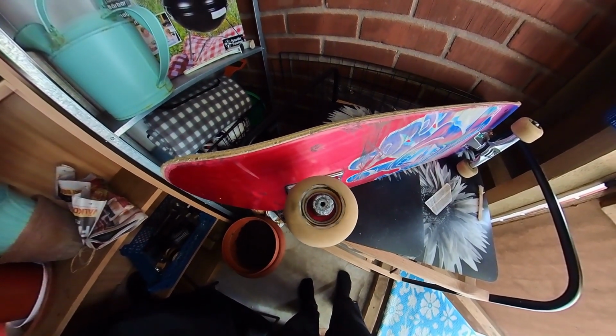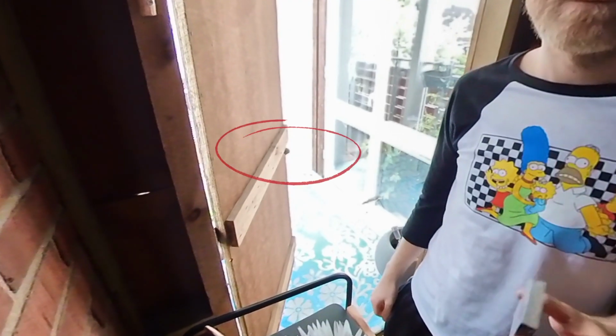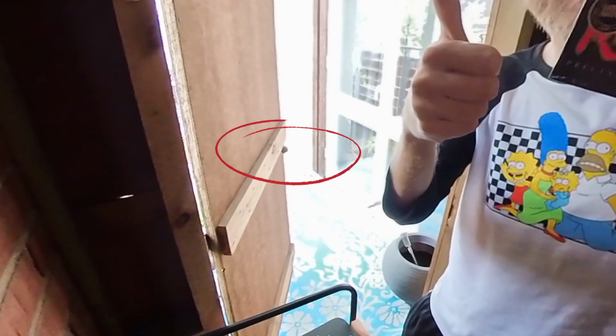And a funny or scary thing happened, depends on how you see it. When I was in my little workshop changing my bearings, there was a wasp nest right behind me. I didn't see it until I heard it. No wonder the cat was so curious. So I freaked out a little bit. But enough about that, let's do some board sliding.